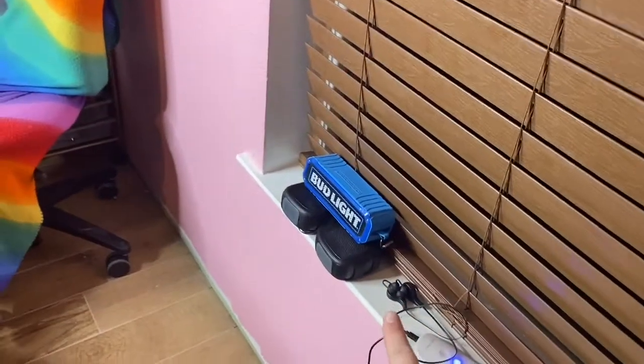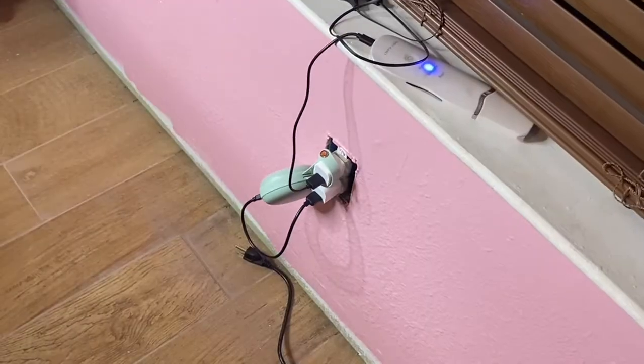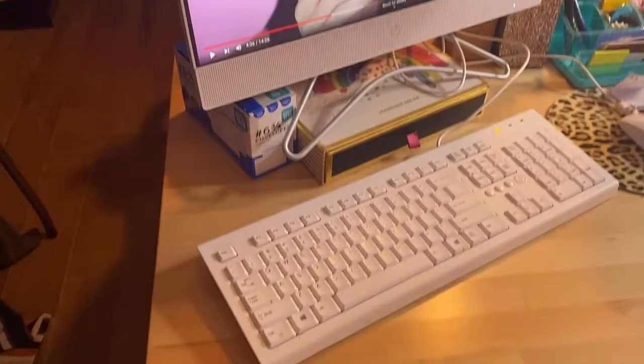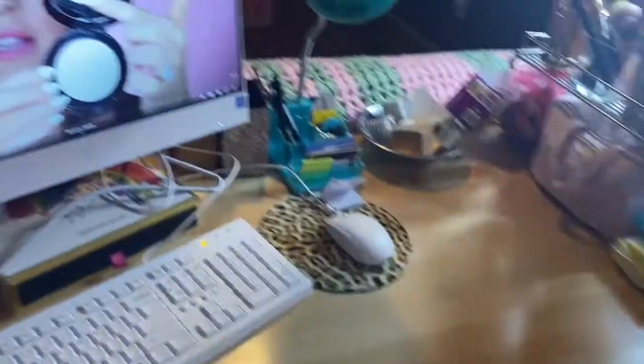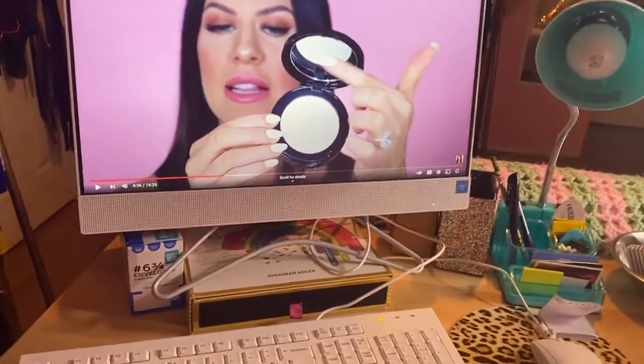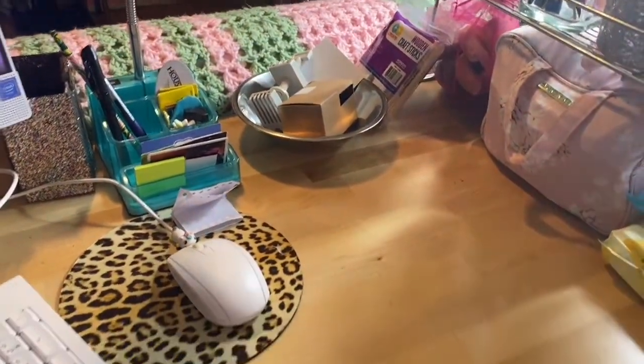I'm charging some stuff over here. Again, don't mind the unfinished stuff. It just comes with the territory of remodeling. Here is my computer setup. Yes, I'm watching Nakia Joy launch her new pressed powder. Wish I could get it. That's random stuff right there that doesn't belong.